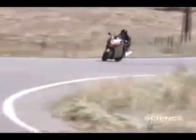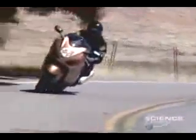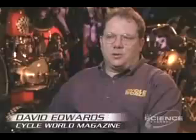The faster a motorcycle goes, the more stable it actually is. The wheels are like big gyroscopes, and so the motorcycle wants to stay up. It does not want to fall over. It's sort of counterintuitive laws of physics, but a motorcycle is very stable at speed, especially the Hayabusa.